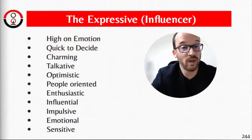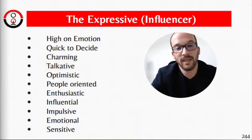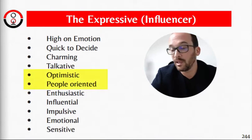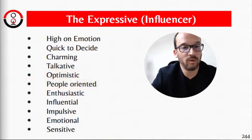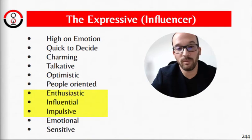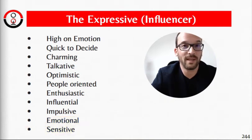Also, the drivers will make decisions super fast. Okay, the expressives are charming, talkative, they talk a lot, and you're going to recognize them very quickly just by that. They're super optimistic, people-oriented. They like to mingle with people and to network, and they're the life of the party in general. Super enthusiastic, influential people, impulsive. They are very emotional and sensitive. So it's very important to them how they feel.